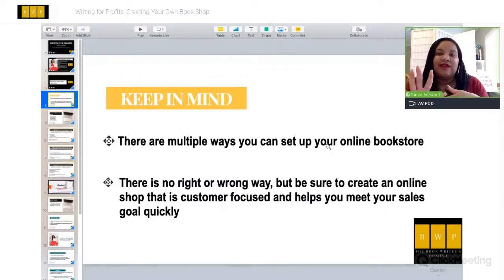So I'm going to show you 5 options, and my goal today is for you to see at least 2 to 3 of those ways that you would like to set up your online bookshop. Now, you can go ahead and set up at least one of them while you're writing your book so that you can sell pre-orders. And then once you officially publish your book, you can set up those other ways. Or you can have a long-term strategy so that you can have your book selling in all of these 5 ways at some point in the near future.